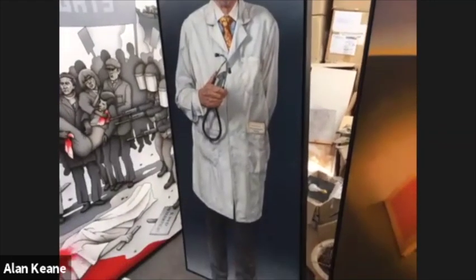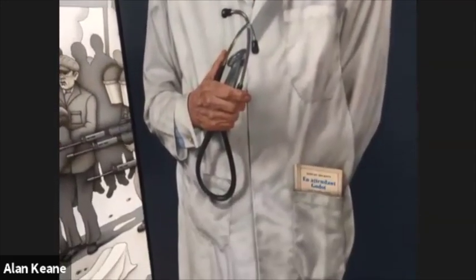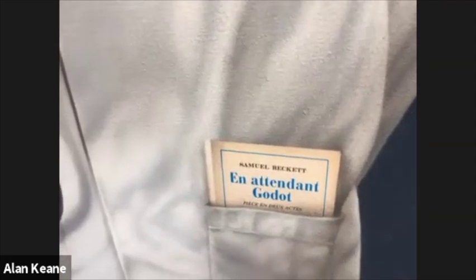Well, this is a commissioned portrait of Dr. Owen O'Brien, who's a leading Irish cardiologist and medical man. And it was commissioned by UCD, still waiting to go up. I suppose we have to wait for the COVID thing to go away before he gets properly hung in UCD. Obviously he's of enormous significance medically, but what was really interesting to me about Owen is he was a personal friend of Samuel Beckett's and frequently visited him in Paris. So I have in his pocket the first edition of En Attendant Godot, Waiting for Godot.